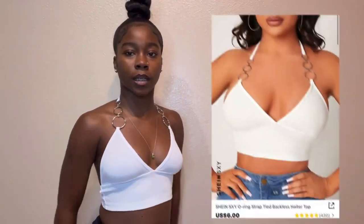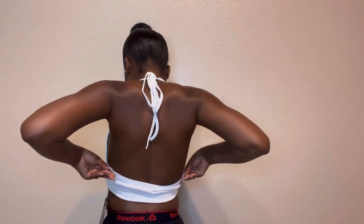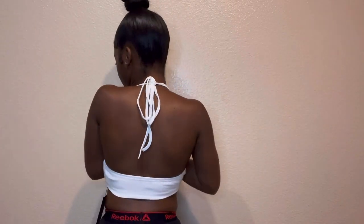Y'all let me know what y'all think in the comments about this shirt. I don't know, y'all. It's not an ugly shirt. I just don't know how I feel about it. And it got the back out. But it just, I don't know how I feel about this one.